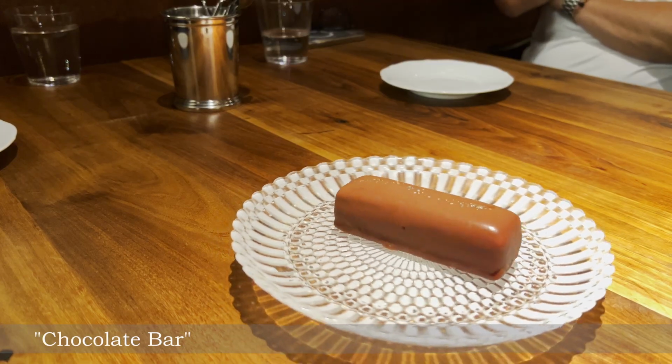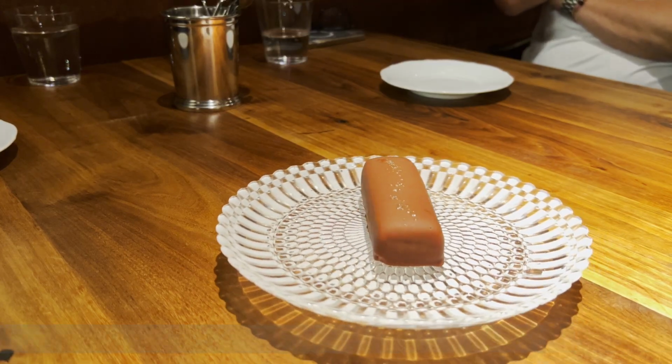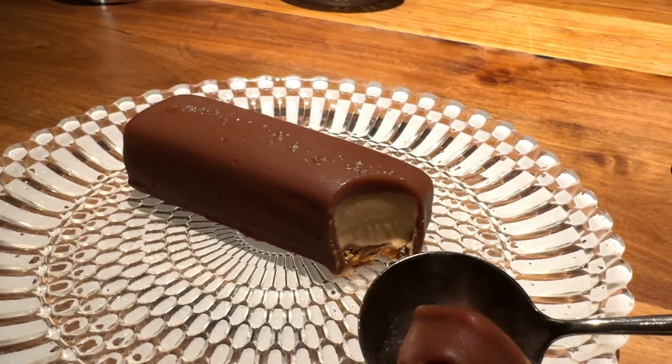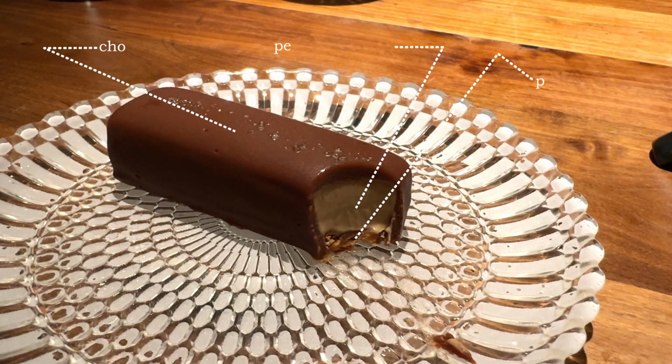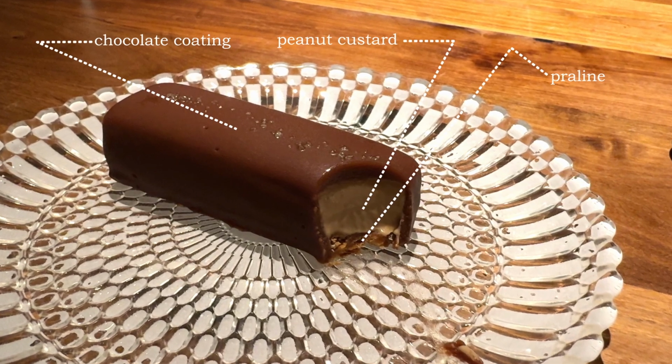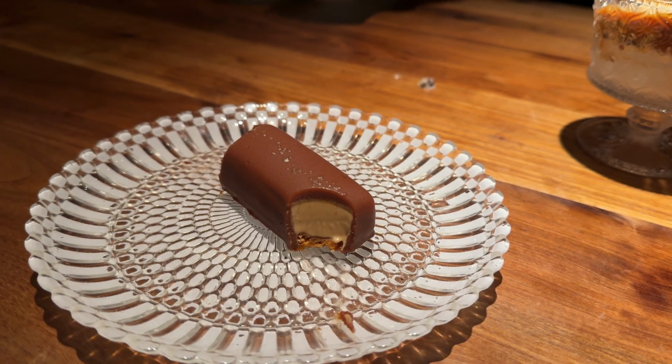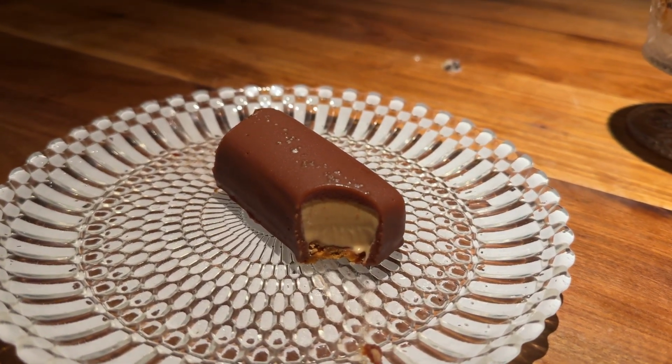Lastly, this is what Angler calls its chocolate bar. A peanut praline custard interior surrounded by a sort of chocolate ganache exterior. To call it an elevated Snickers bar would do it injustice. So let's just say that this dessert dish was very, very, very good.